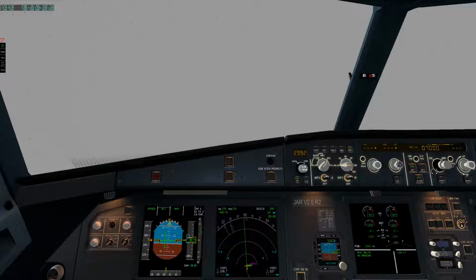And we can go ahead and wait for clearance, and we dial in our altitude. Alright, we've been cleared to flight level 320. So engine spool back up. We are now in managed climb, otherwise you would see OP in there, or OP, I forget. And we're still at 250 until 10,000.